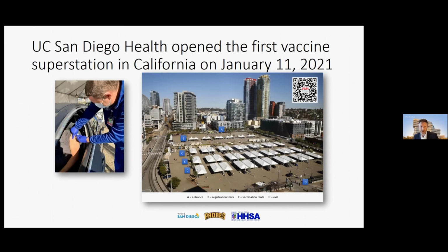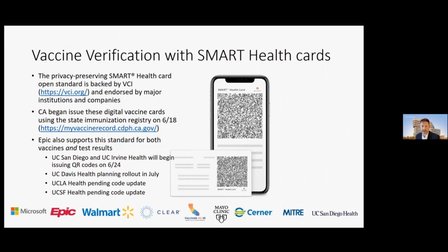And so we wanted to make sure that we could get digital copies of these vaccine cards. And so, as Rick mentioned, we stumbled across VCI, became very involved, and have strongly endorsed this standard. I want to give a shout out to our vendor, Epic, and Janet Campbell at Epic, who's been a terrific partner, because Epic has made this available to all clients as native code. And so we've been working with them on this. We'll actually be enabling this at both UC San Diego Health and UC Irvine Health starting tomorrow. UC Davis is committed to roll out this month as well. And then UCLA and UC San Francisco are committed to rolling out, but pending code updates.